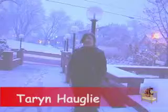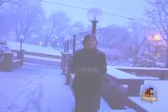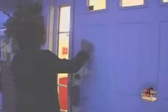I'm Taryn Howgley and we are in the middle of Pullman's first snowfall. So we're here at the Alpha Chi Omega sorority house, so let's hope they let us in and let's see what they have in store for us. Alpha Chi Omega, come on in.